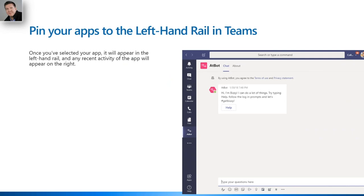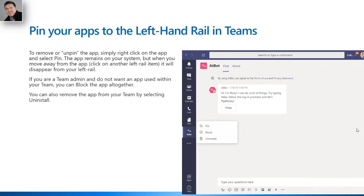If there's other configuration, if you have to make a choice and point it to a specific team or channel, then those configuration options show up on the screen. But essentially, here I am inside of my selected team looking at the bot. What's great about this is that admins can go in as part of an automated provisioning process. They can determine, hey, we want these apps to be part of the left-hand rail for all deployments inside of our organization.